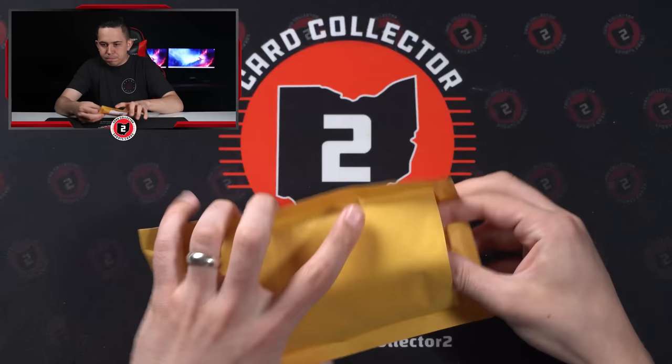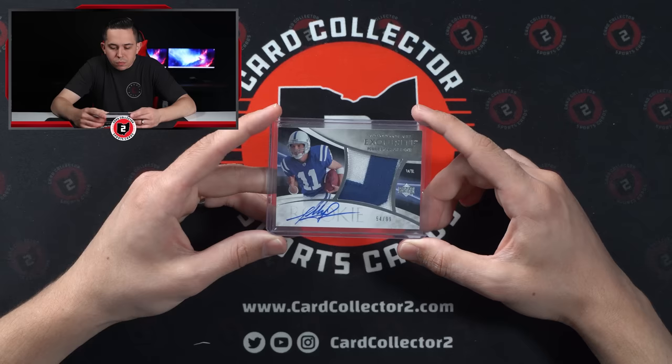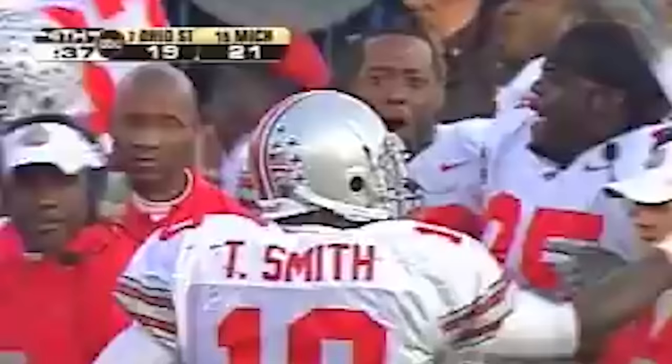It's an invoice. So this is for the 2007 Exquisite set I'm working on. Been picking up a couple of these here and there where they make sense. This is an Anthony Gonzalez 2007. Ohio State Buckeye had an amazing big catch in 2006 against Michigan, driving in the final 90 seconds. Caught it on like the 11-yard line. Big time catch by Gonzo.